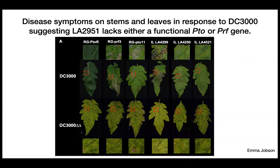I mentioned before that lycopersicoides has some pathogen resistance. This is resistance to Pseudomonas syringae pathovar tomato race 1. So it has resistance to that, which is pretty cool because I don't think there's been any genetic resistance for this strain detected before. This was work by Emma Jobson, who was a former postdoc in Greg Martin's lab. She found that lycopersicoides, at least LA2951, is susceptible to PST race 0. So this resistance is conferred by the genes PTO, PRF, and FEN.